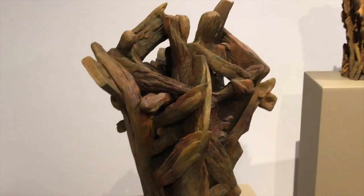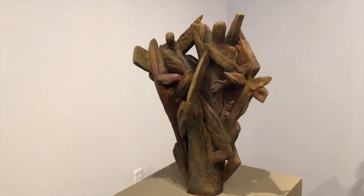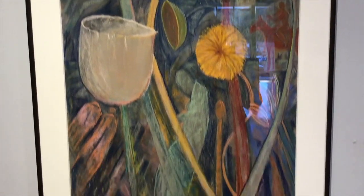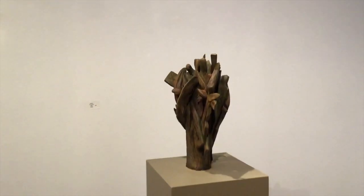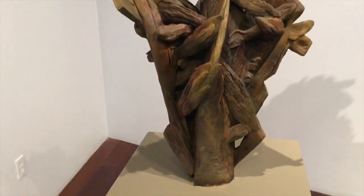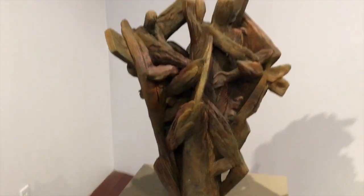I also feel like the pigments on the clay mimic the pigments on the 2D pieces. I feel like they're rubbed on. These are pastels. I know they're not, but they feel like pastel, just the quality of what the pigments look like on the clay. I have to know the process more. That's really interesting.